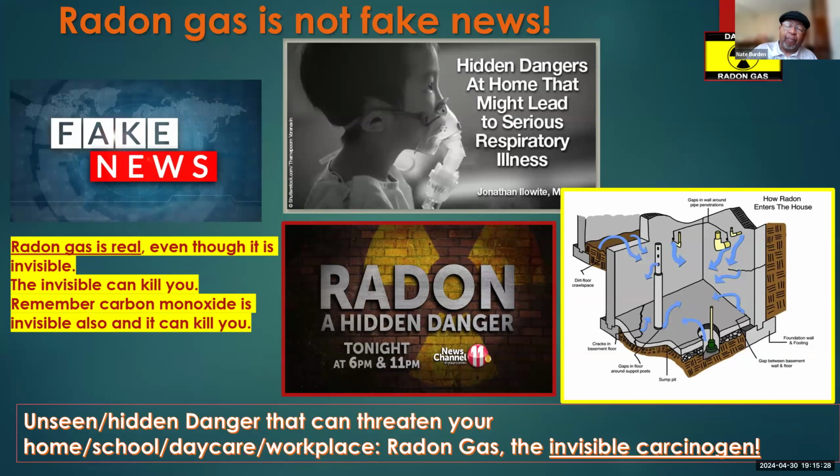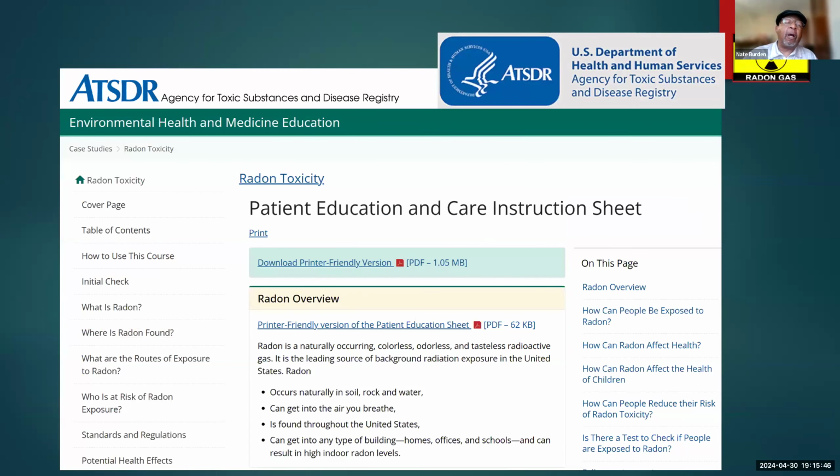If you're in Canada, Canada has very strong radon regulations and a whole department that deals with this, where they spend a lot of time on radon in the workplace. That's one of their major features, along with radon and schools and daycares. All right. Patient education.